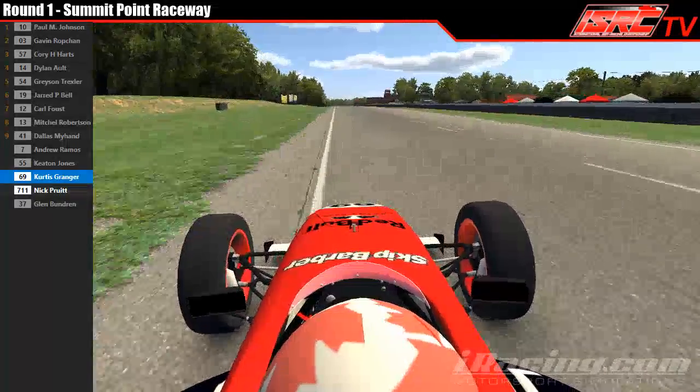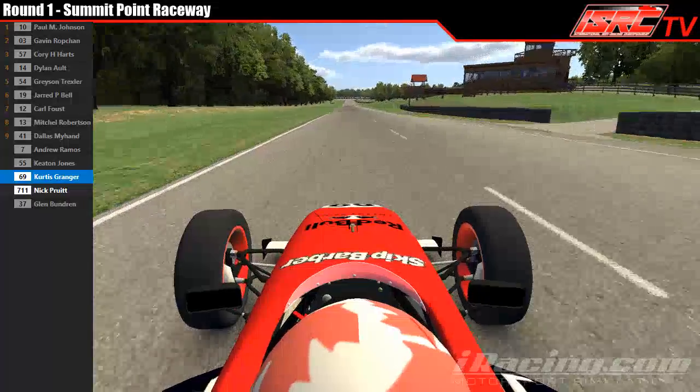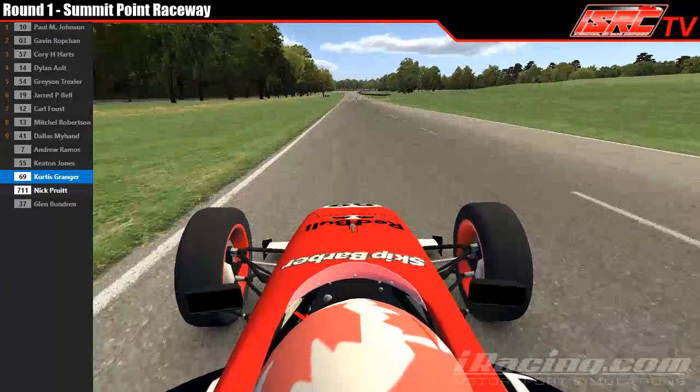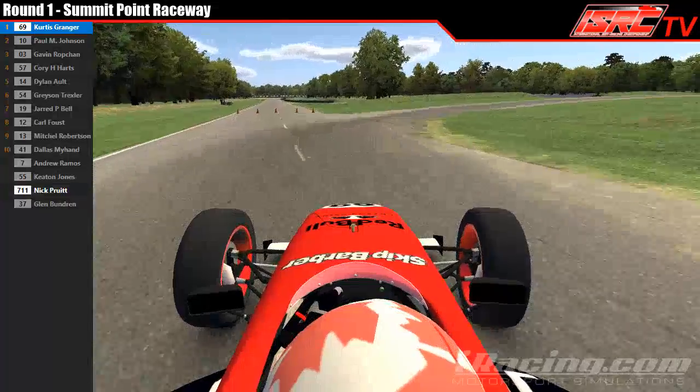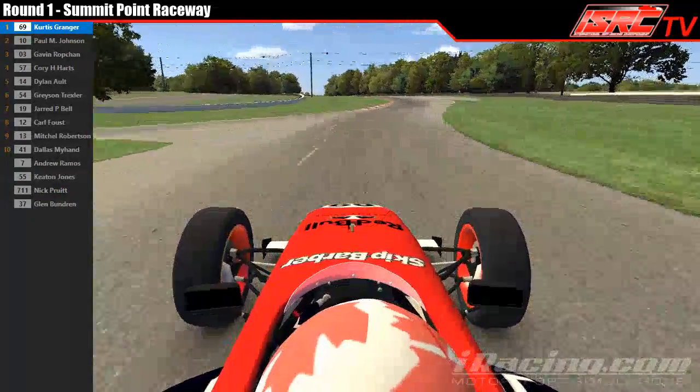And Curtis makes his way out of the final corner. A long dash down to the line here. It's past pit exit. Where will he go? First place on the board. Minute 04.742. What a lap from Curtis.